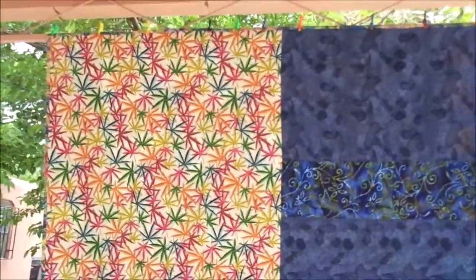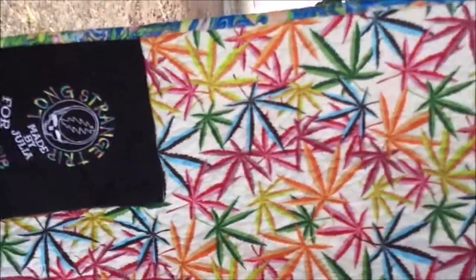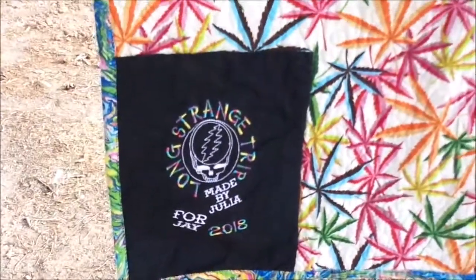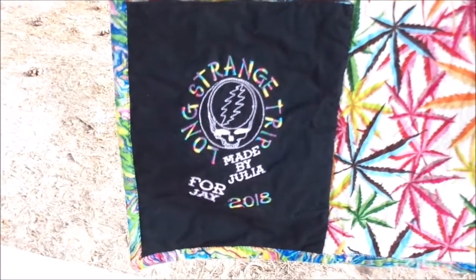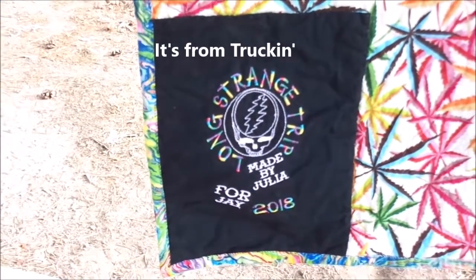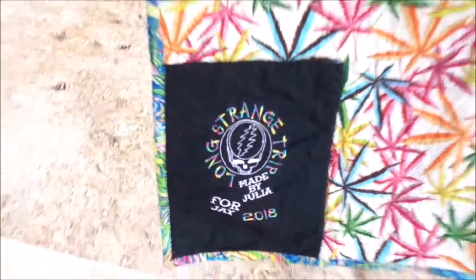And then of course the rainbow herb fabric for the back, which was just so perfect for a Grateful Dead quilt. And the awesome label made by Jennifer. Let me get in closer this way. I had already named the quilt before I even started. When I first came up with the idea, I had already named the quilt Long Strange Trip. If you're familiar at all with the Grateful Dead, you know that's a line from one of their songs, What a Long Strange Trip It's Been. And yeah, I felt it was appropriate. So she made this awesome label with a dead head on it. I thought that was great.